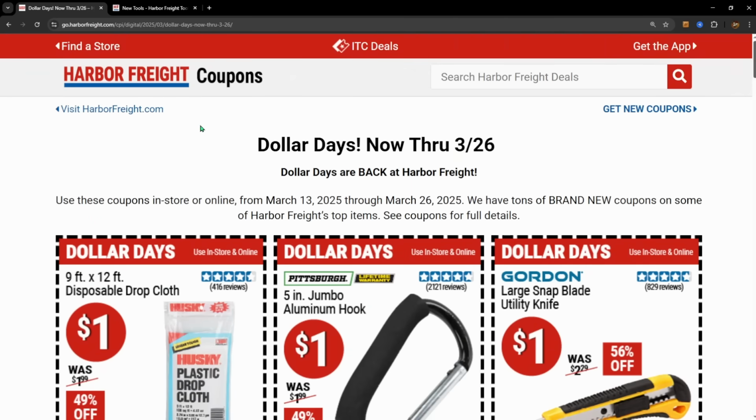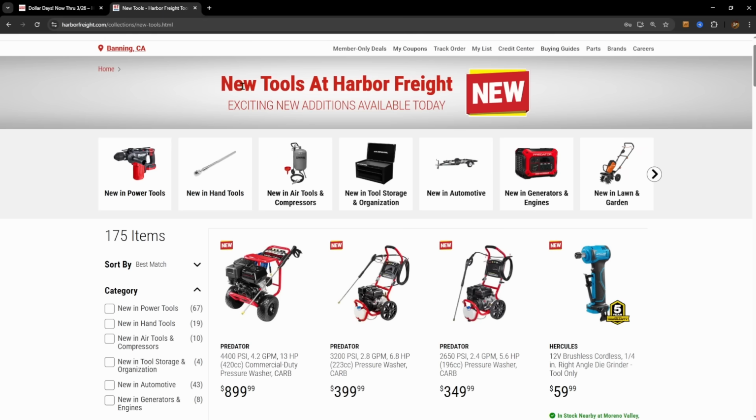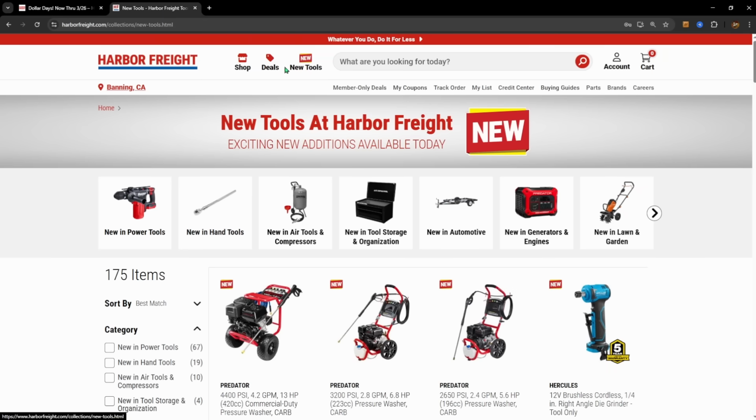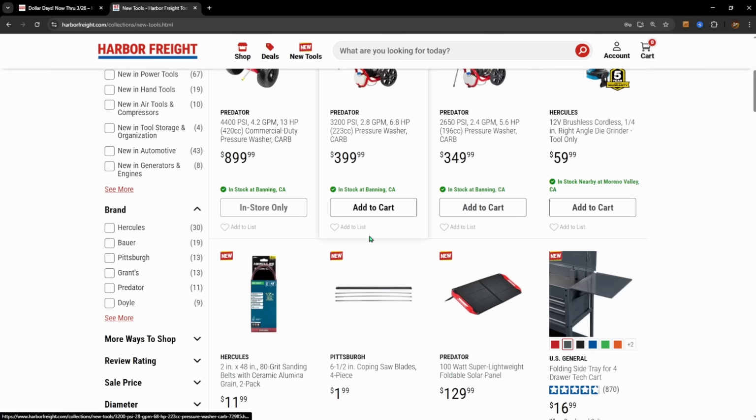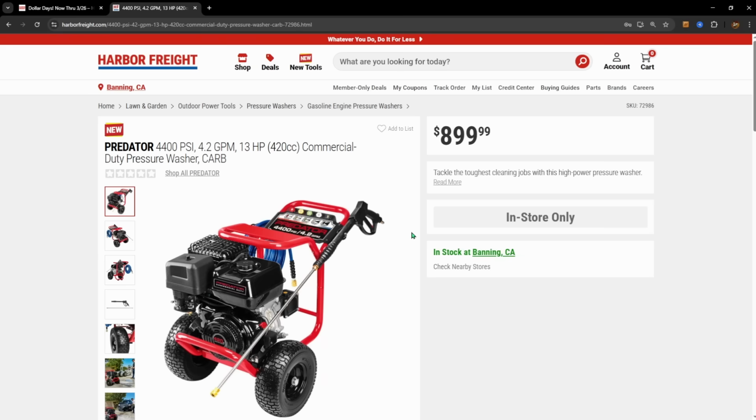Definitely something to combine with potentially this weekend's deal or some of the super coupons that are going on right now, which I'll link in my description or I'll post as a video to watch at the end. And then every once in a while, I will peruse the new tools page. And it looks like they have a few new tools that don't look familiar. This Predator, let's check this out.